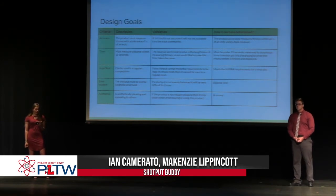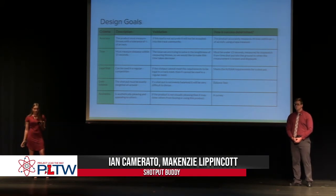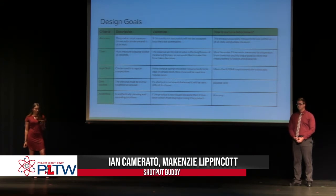For our design goals, we had 5 different goals that consisted of accuracy, time, if it was a legal shot, an even balance of the distribution and the weight of the shot put, and the aesthetics, how it appeals and everything. Validation, we would validate this through many surveys and testing, and we would determine success through the surveys and our testing to determine if they are accurate, if it looks nice, the durability, and how long it took to measure the shot.